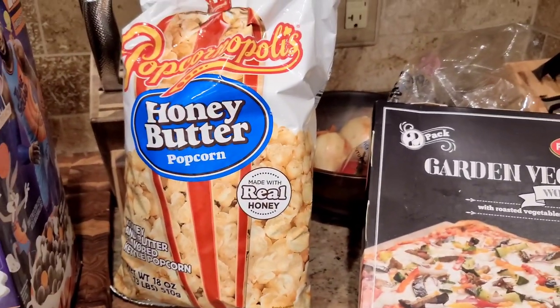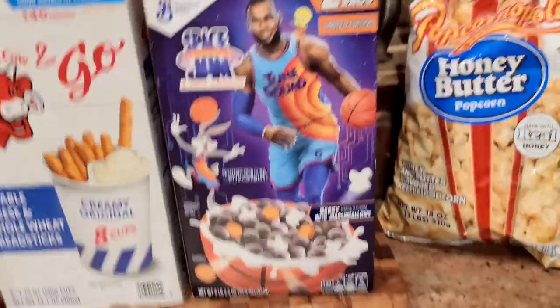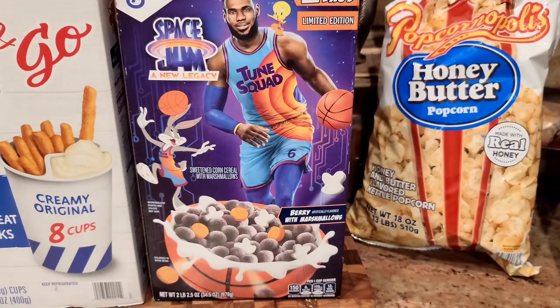We have not tried this, but it's honey butter popcorn. Sounds delicious. Space Jam cereal was on sale, so I got that. It does come with two bags.